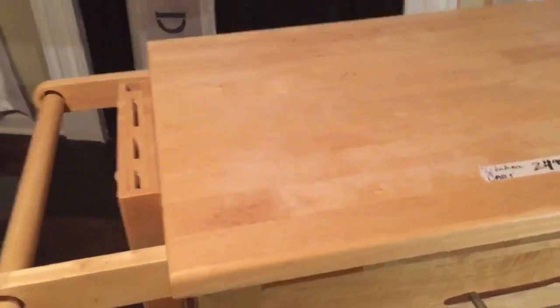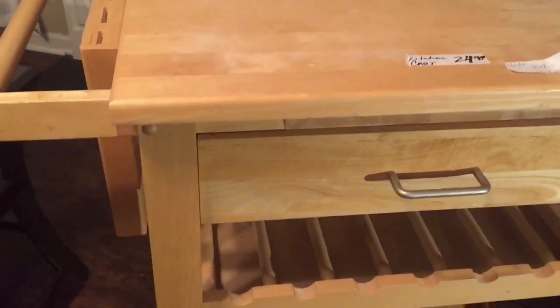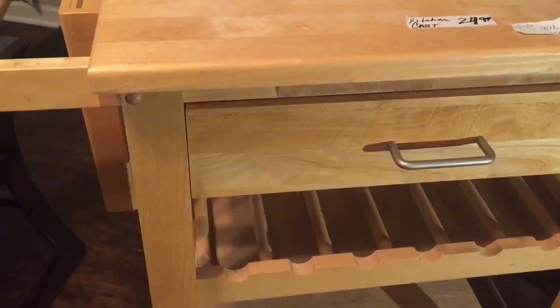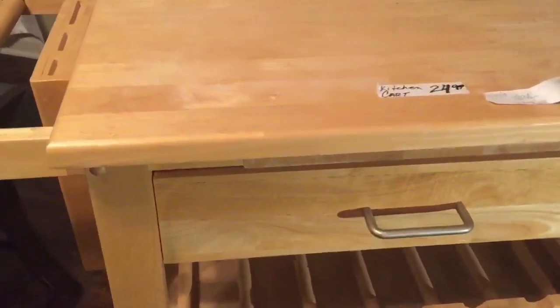But it is a kitchen cart, bar cart, kitchen cart slash bar cart. I plan on possibly using it as a bar cart. I don't know what I'm going to do because I kind of want it both. So maybe I'll just use it as what it's intended for and still search for me a bar cart. So you have your place where your knives and stuff go here.